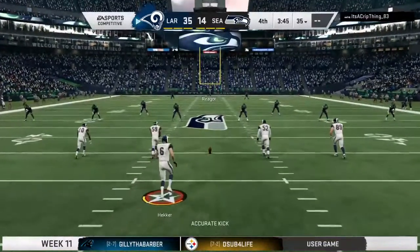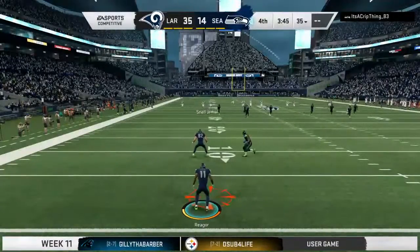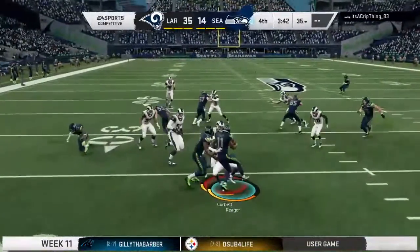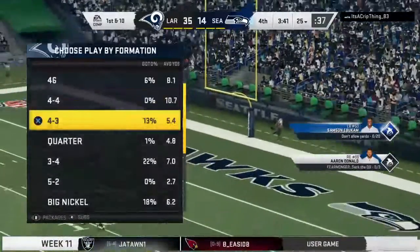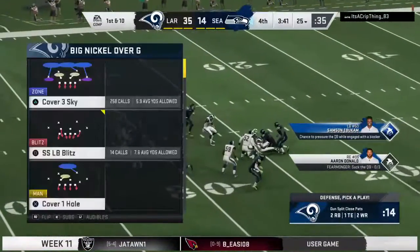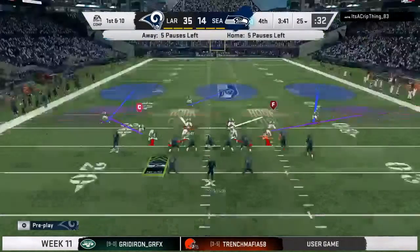Set now to kick this one away, and off it goes. This one fielded at the 5. And not a bad return here. He gets it out to the 25-yard line. At their own 25-yard line. Here's the Seattle offense ready to get this drive underway.